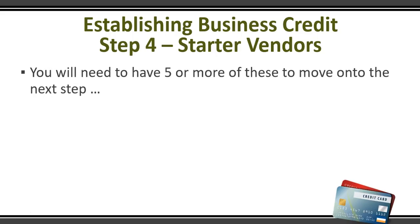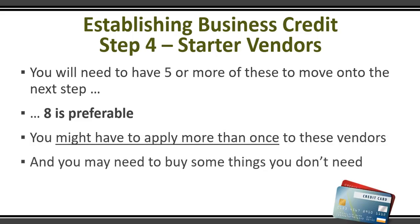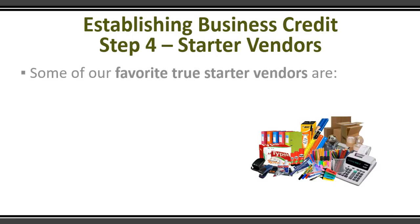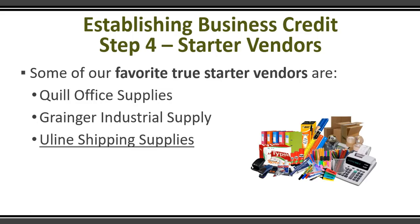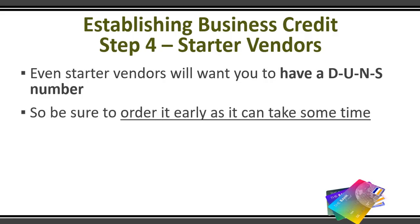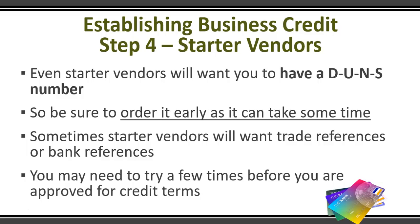You will need to have 5 or more of those to move on to the next step, but 8 is preferable. You might have to apply more than once to these vendors, and you may need to buy some things you don't need. Consider donating unwanted items to charity. Some of our favorite true starter vendors are Quill Office Supplies, Granger Industrial Supply, and Uline Shipping Supplies. Even starter vendors will want you to have a DUNS number, so be sure to order it early as it can take some time. Sometimes starter vendors will want trade references or bank references. You may need to try a few times before you are approved for credit terms.